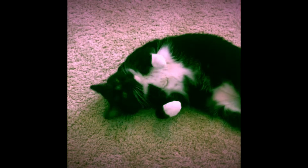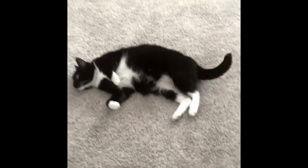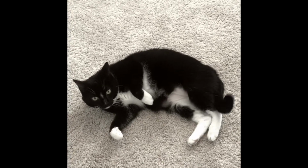Bracket. Check this girl out. She's just lounging around. That tail wagging. What are you doing, Cora?